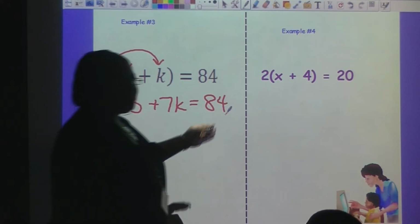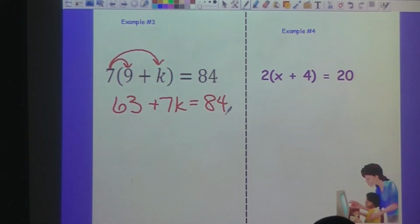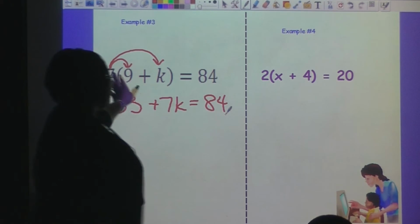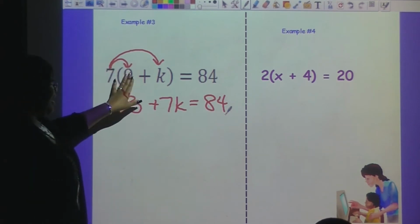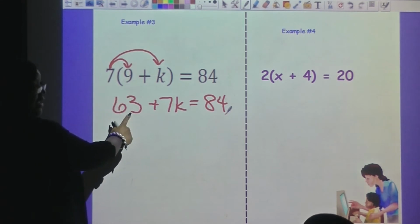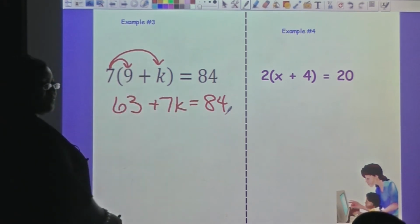Now, this problem might look confusing because normally we have the variable first before we have the real number. So you just multiply 9 times 7 and 6, and you add 7. Wait, what did you do? What did you multiply? I multiplied the 7 that was on the outside of my parentheses times everything on the inside. Oh, so you multiply 7 times 9. 7 times 9 got 63. And then you brought down 7k, and then equals 84, okay?